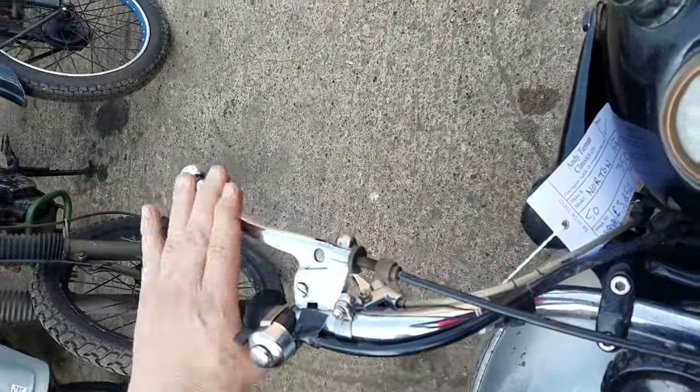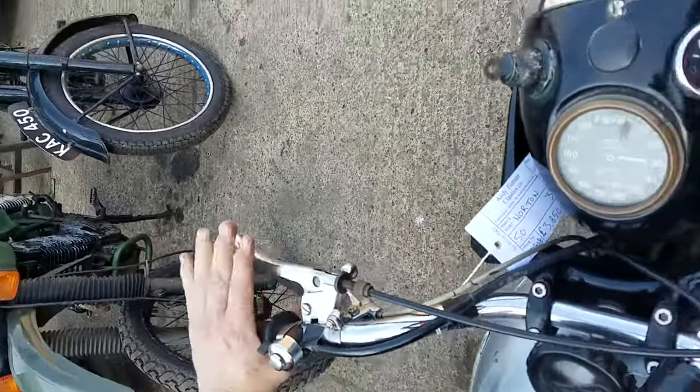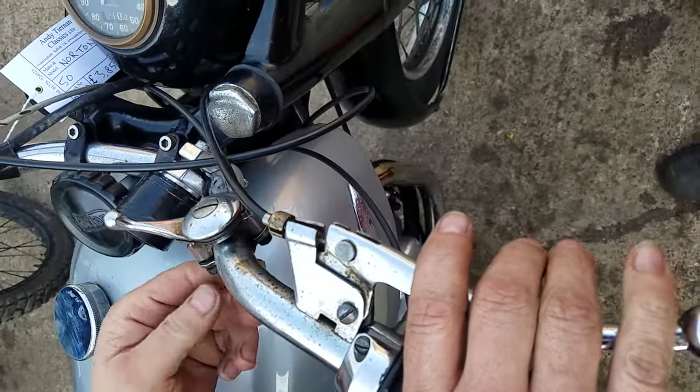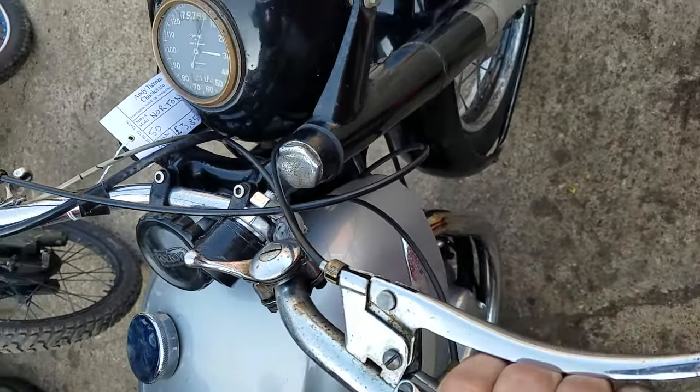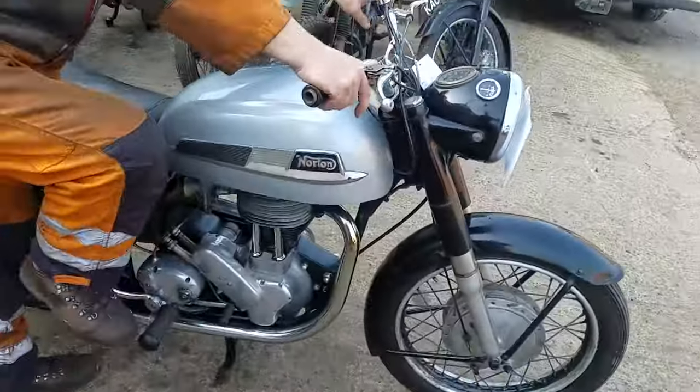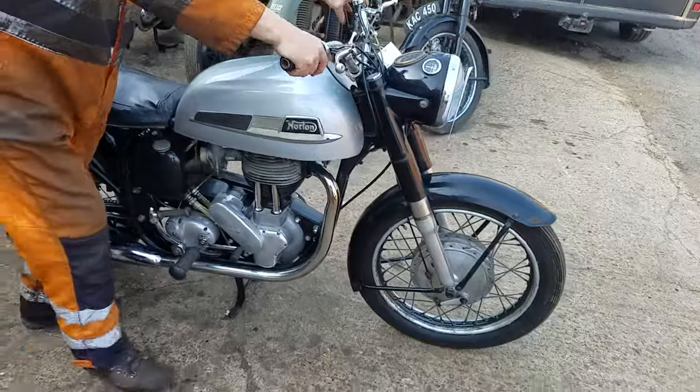Dip switch and hooter, clutch, front brake, and choke. So we'll tighten that up in a second. That one up. Okay. So ignition on. Move it over to the centre. Away we go.